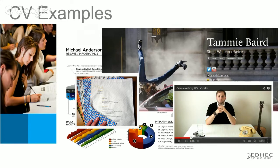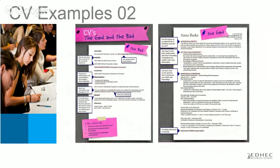Now, moving on to the next slide. You have CV examples, the goods and the bads. I quite like going through that slide actually. If you focus on the left side, you will see the bad. The first reaction you get when you see that CV is, it's quite plain, very light. But if we focus a little bit more in detail, you will see the email address.